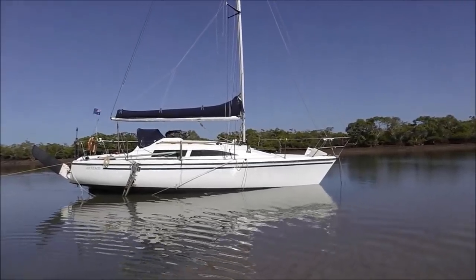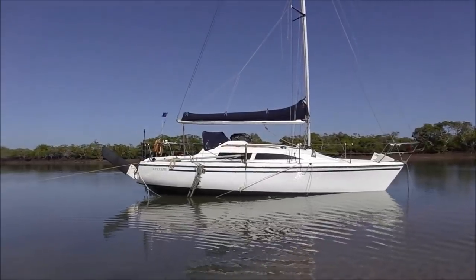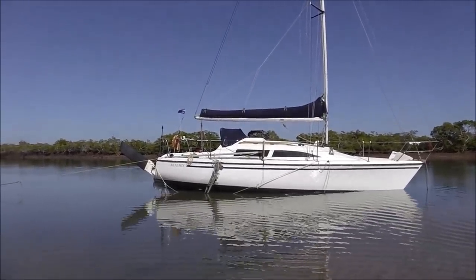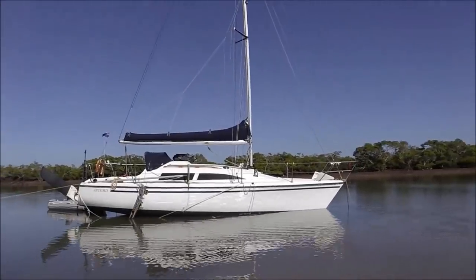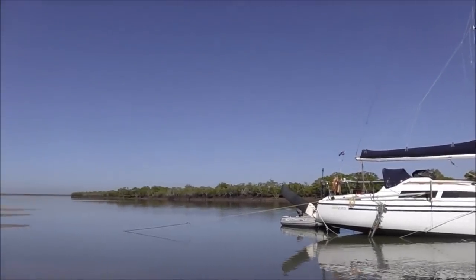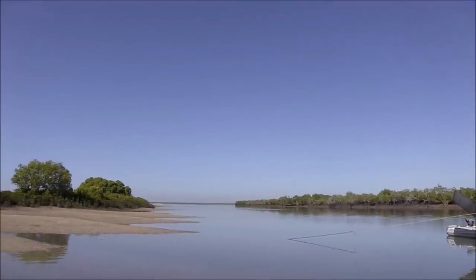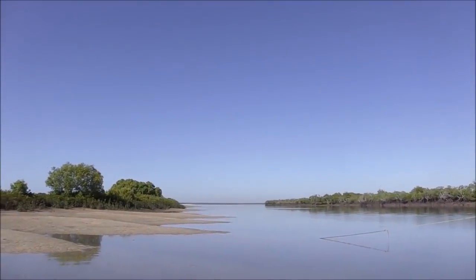Well, the tide's coming up fairly quickly now, and I reckon I'll be afloat in about another 20 minutes. I'll be heading out this way and carrying on down the Sandy Straits towards Garry's Anchorage and towards the Wide Bay Bar.